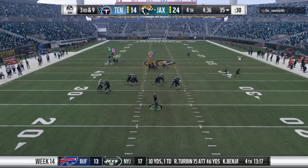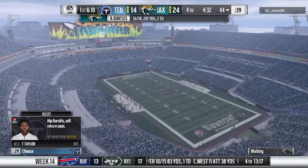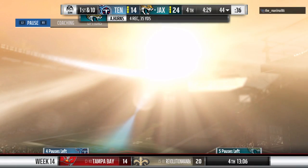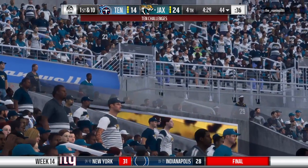Throwing, Bortles on 3rd down. He finds Hearns left side. 9 yards on the play and a first down. Big hook up there. Forced to throw it on 3rd down. The connection's going to keep the drive alive and also keep the clock moving.